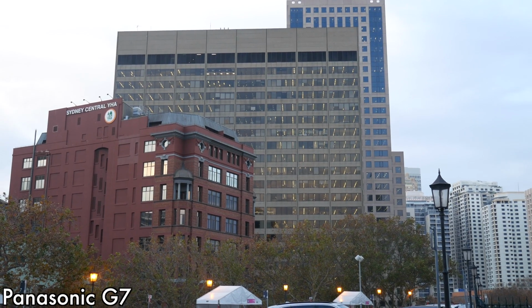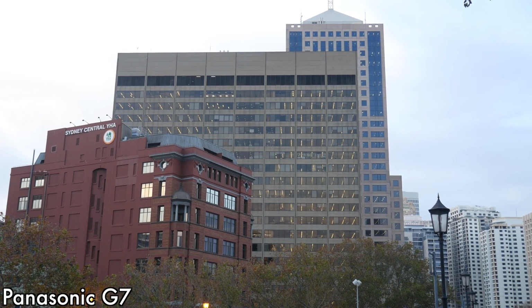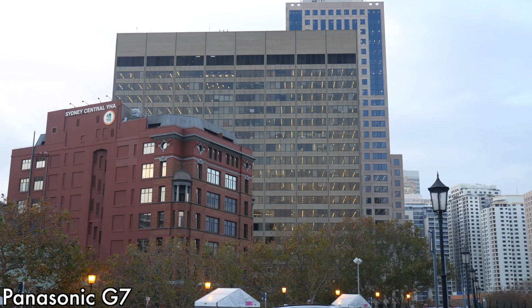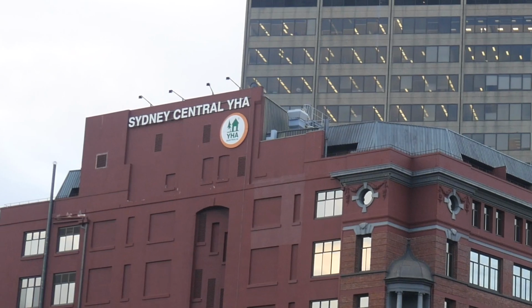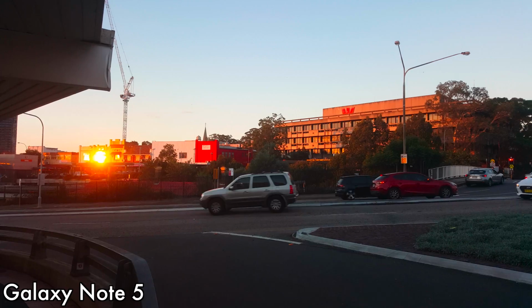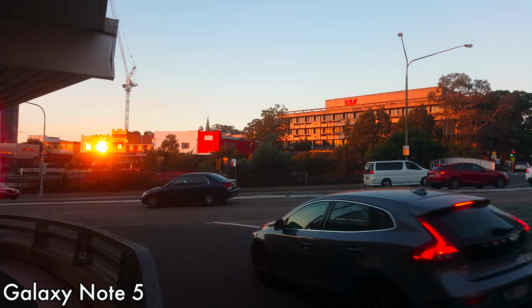But now going over to the camera, you can actually see it's a bit more zoomed in, because on the phone, when it's the most zoomed out, it is pretty wide. A lot of the times I was just using the kit lens, the 14 to 42. And as you can see, the overall image is just brighter, and the Sydney Central YHA looks to be much more crisp.